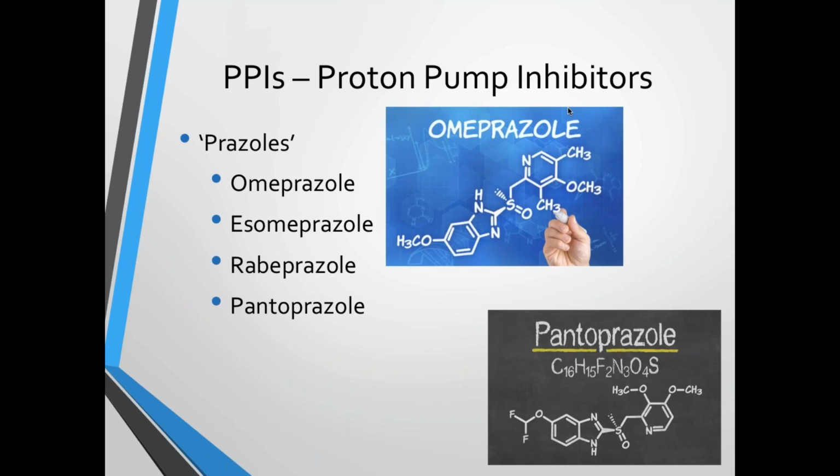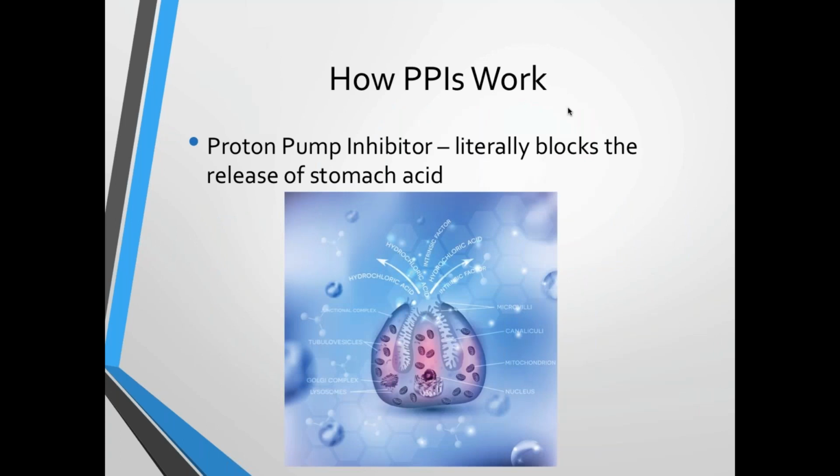These drugs all end in, the chemical names all end in prazole. If you look on the generic label of your drug, there are a bunch of brand names, but all of them end in the name, something like omeprazole, esomeprazole, rabeprazole, pantoprazole, and they have various brand names from Losec, Pariet, Pantaloc, and so on. How they work is quite well understood.